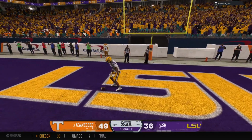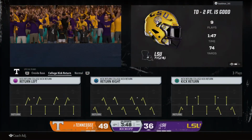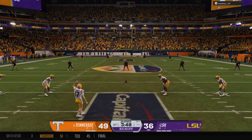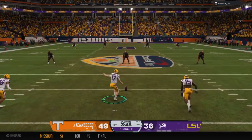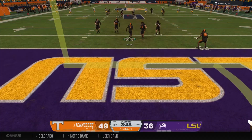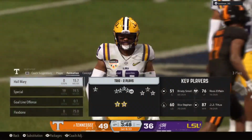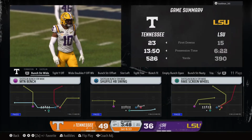Chris, as you know, the windows are so tight down here, especially when you're throwing the ball this close to the goal line. And this quarterback was just simply able to thread that ball in there for two. Great throw. And that one will bounce out of the back of the end zone. The offense will start at the 25.